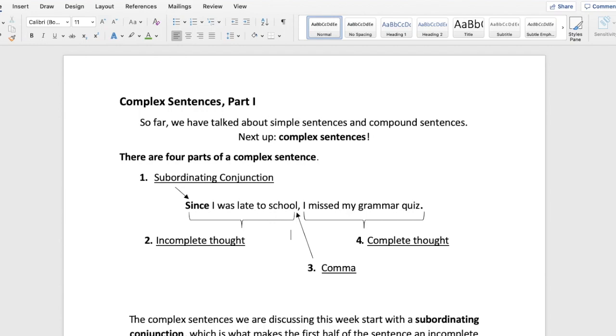individual documents as well. So this week we are talking about something called complex sentences. We talked about compound sentences last week. The week before that, we were talking about complete sentences, and the ones we were looking at were just simple sentences. So now we are getting into more complex, no pun intended, sentence structures.